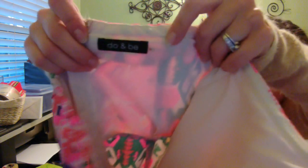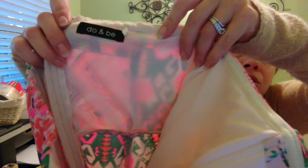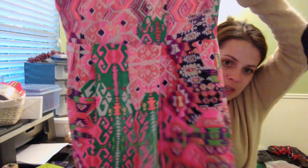And the size is a medium. There's the brand Do and Be. Pretty cool. It's got pockets. Everybody loves pockets.